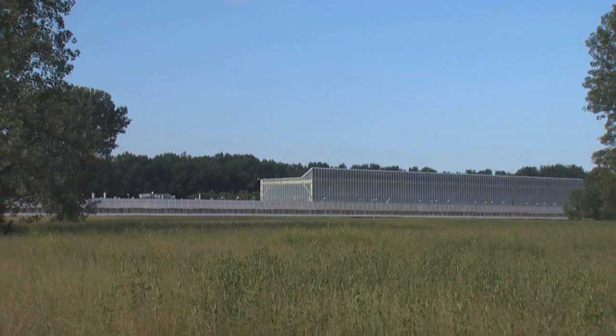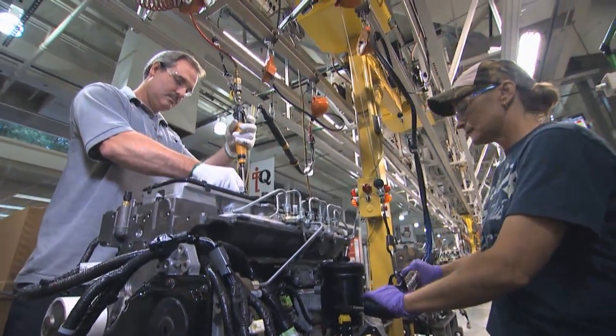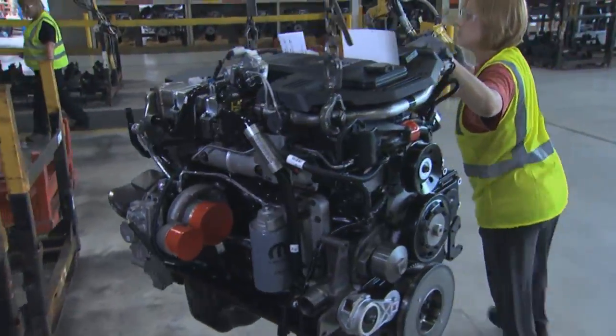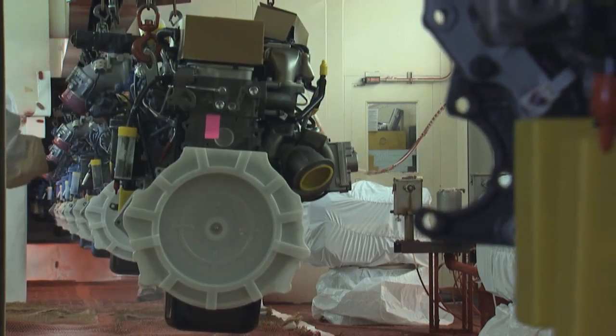The benefit is really quality, it's dependability, it lasts a long time, there's very few issues. We make the engine to last. All in all, CMEP is a one-of-a-kind facility with a truly remarkable team, building a truly remarkable engine. The Cummins Turbo Diesel, delivering better performance and better reliability while being better for the environment.